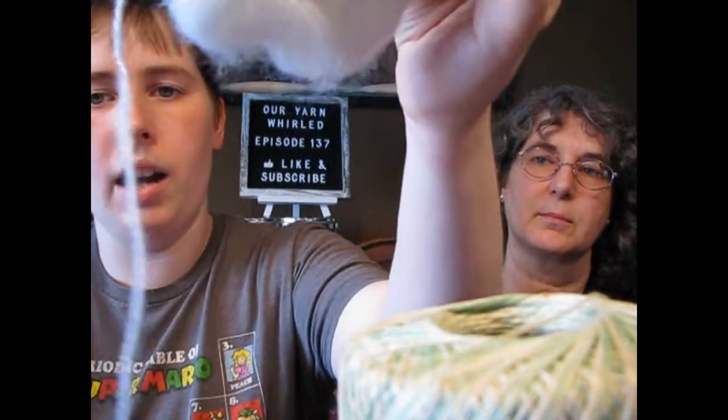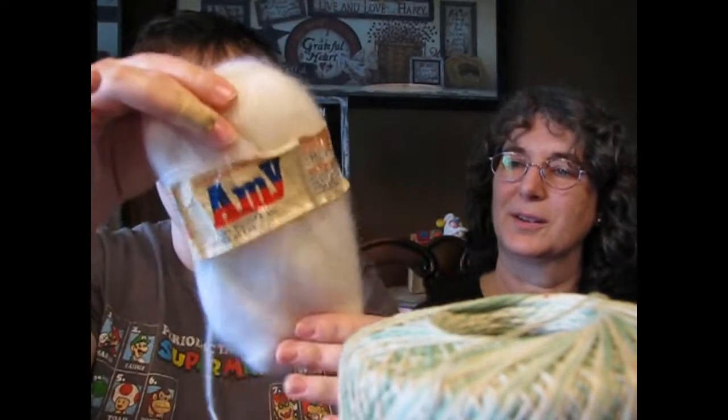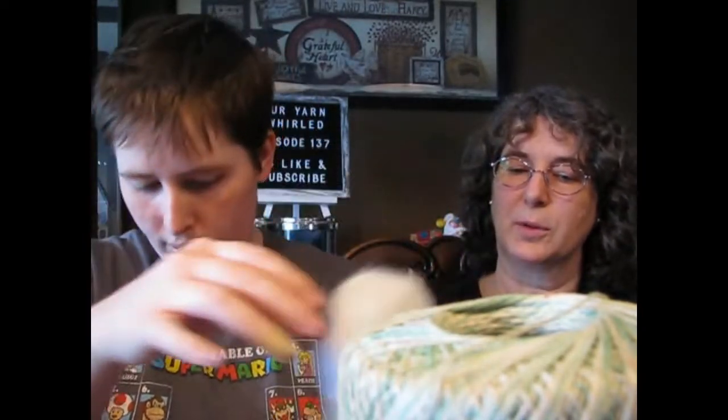This is a brushed acrylic, and it's from a company called Amy, Columbia Minerva, and it doesn't have much, but it's a brushed acrylic yarn. How cool is that? So you put it with the red and green, and you could have some Christmas colors going.